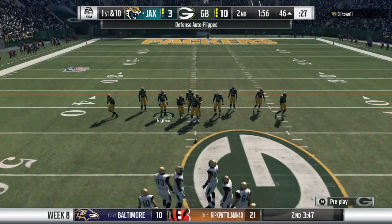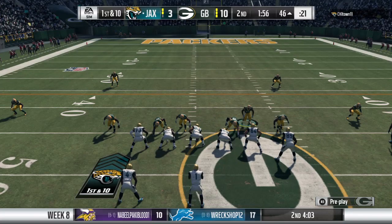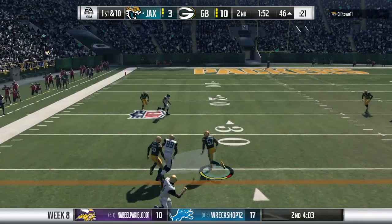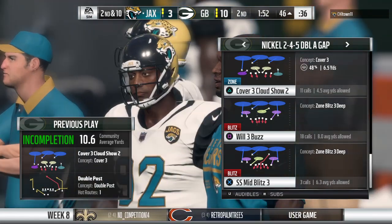So the run moves the chains, and here we go on first down. They'll set up a throw. And it pops free. The collision there jarred the ball loose and brings up second down.